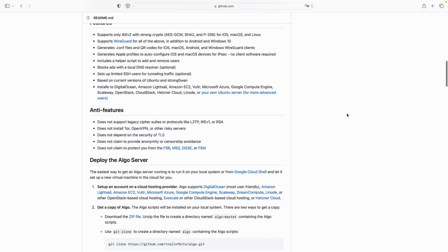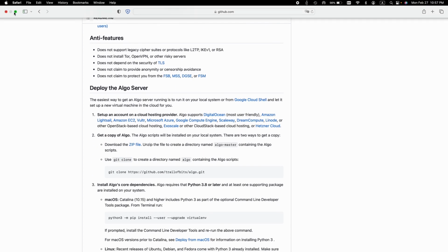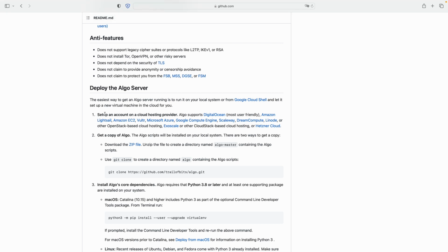Now let us finally set up our Algo server. I'm going to use DigitalOcean as a cloud provider. So let's first check what basic setup we need to do on the DigitalOcean account.